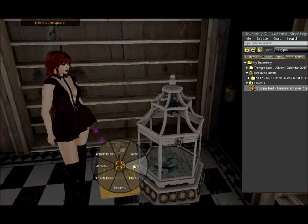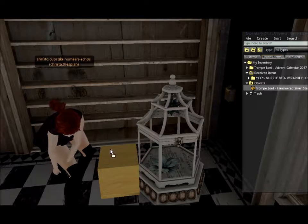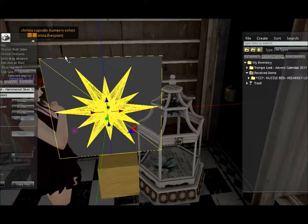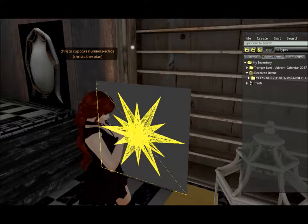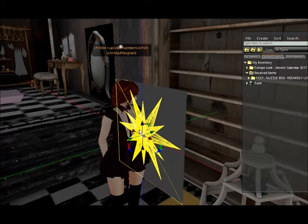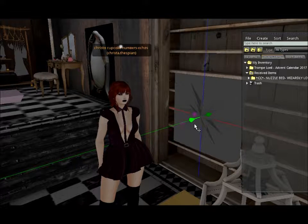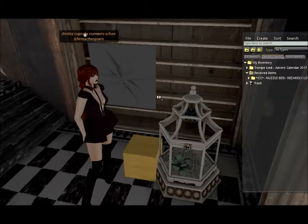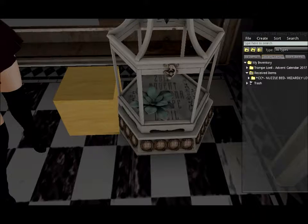Okay, we're just gonna get rid of that because it's already been used. Oh, let me see, a little flower here. Okay, so this is a hammered silver star. Yay! So let's put it on the bookcase right here. Oh, I think I'm gonna like this one. This one's very pretty. It looks like a succulent.